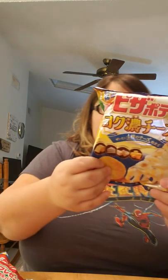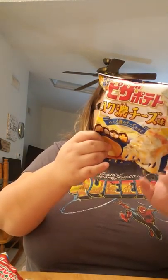There's only two things left in the box. A sweet thing and a savory thing. After just having sweet, I'm going to go for the savory thing. And it looks like a chip. Why do I always have such a problem with these packagings? Open. Nope.